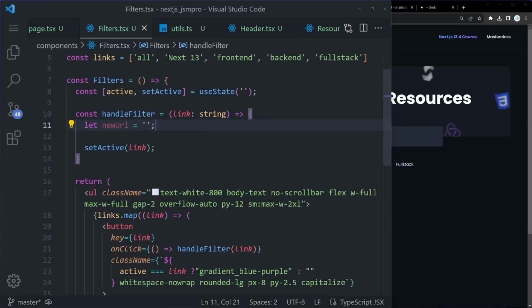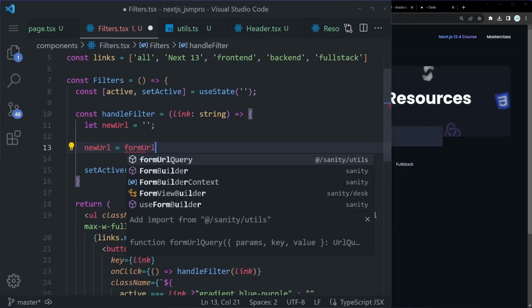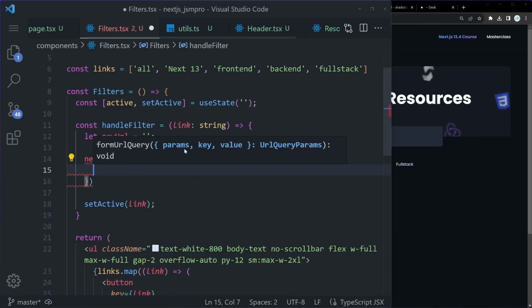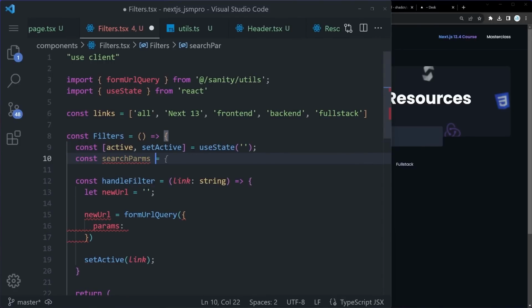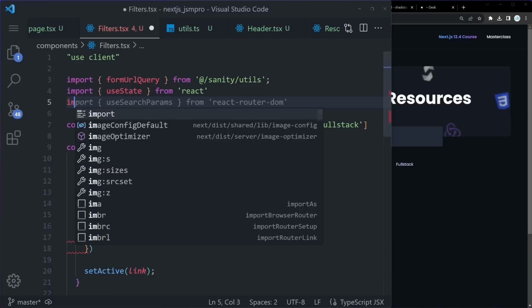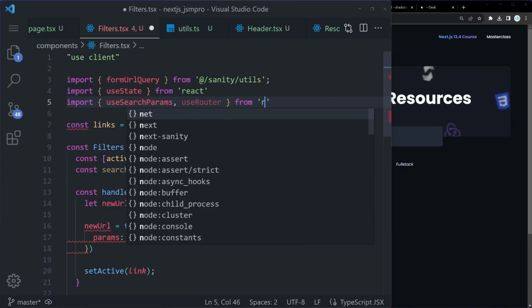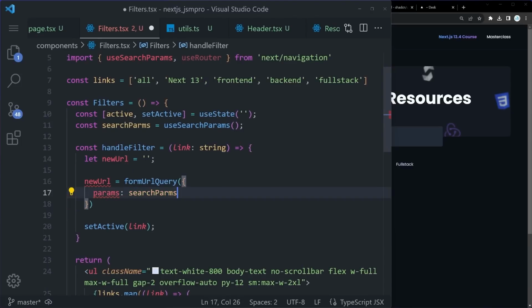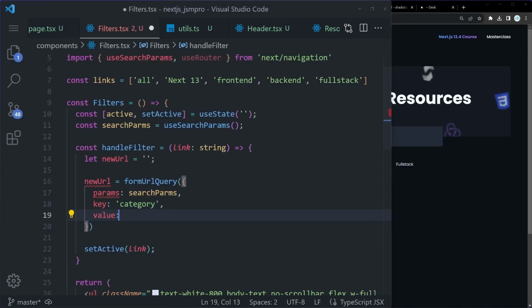Now, back in our filters, here below the newURL, we can call our function. We can say newURL is equal to formUrlQuery, which is coming from Sanity utils, and then we pass params. And params are going to be equal to searchParams, which are coming from Next.js. So we need to say const searchParams is equal to useSearchParams. And useSearchParams has to be imported from Next.js. So we can say import useSearchParams, as well as useRouter, coming from next/navigation. Now we can pass searchParams as params. We can pass key as category, as filters are updating the category. And we can pass the value of null in this case. More on that later.